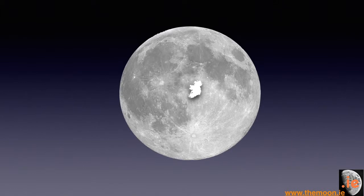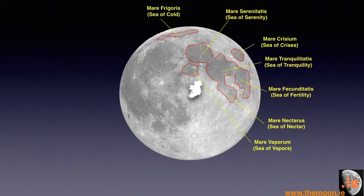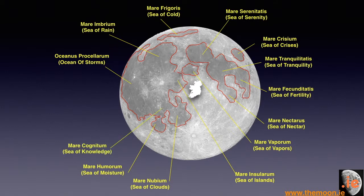Each sea is officially known by its Latin name, mare, being Latin for sea, and by its English name. There's the seas of serenity, tranquility, fertility, nectar, crisis, vapors, cold, rain, the oceans of storms, moisture, clouds, islands, and knowledge.